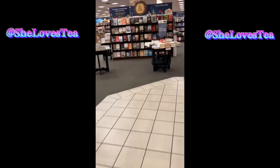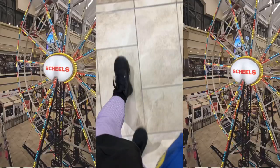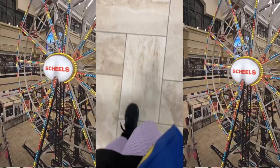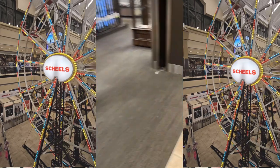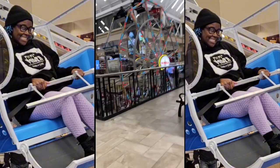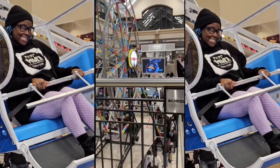As you can see in the title, we are going into a large indoor Ferris wheel. That's right. I found a place that has a Ferris wheel indoors. Check it out. This is a very large Ferris wheel. How am I going to get there?